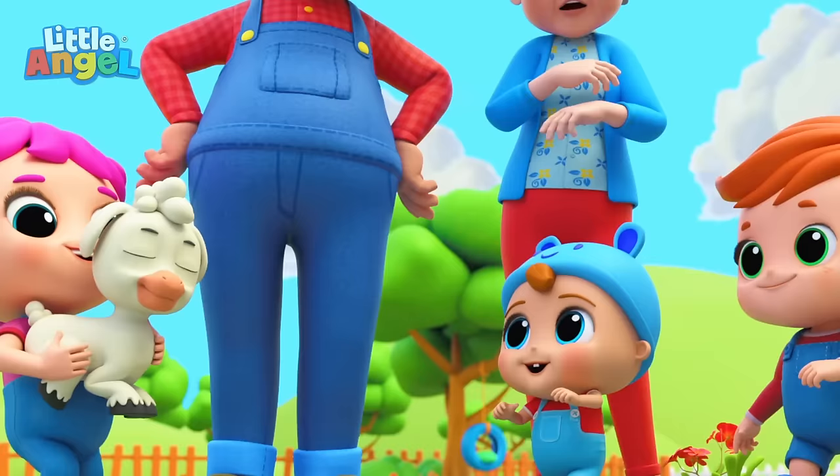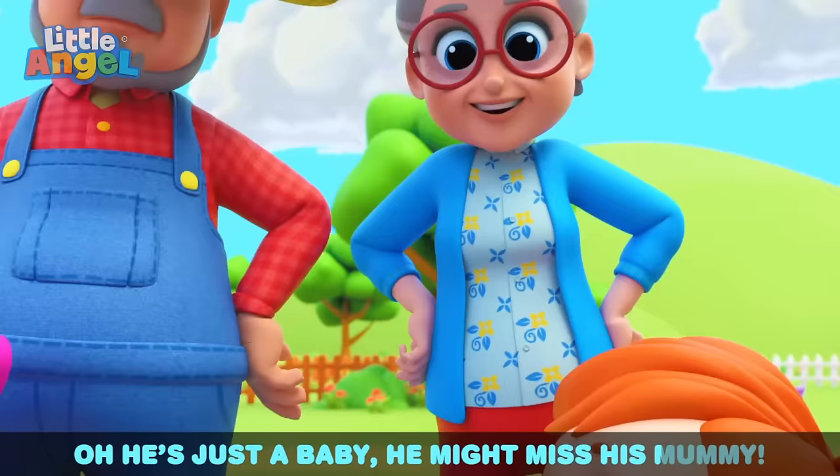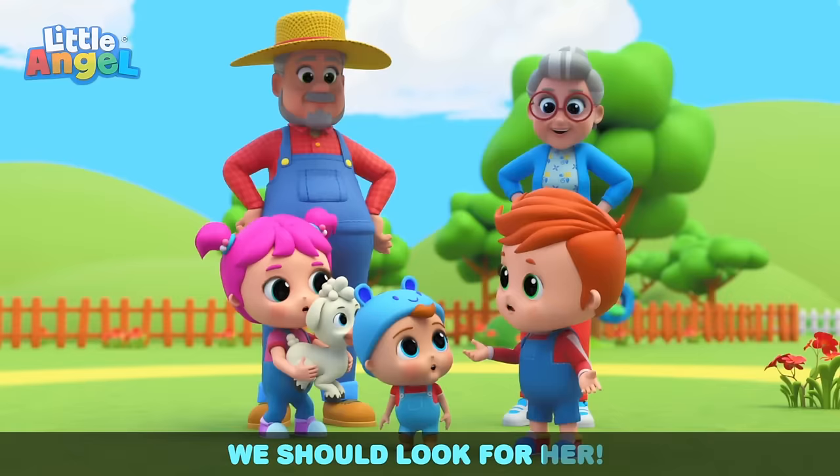He's not ours. I've never seen him before. He might be lost. Oh, he's just a baby. He might miss his mommy. We should look for her. You go to the left, and we'll go to the right.